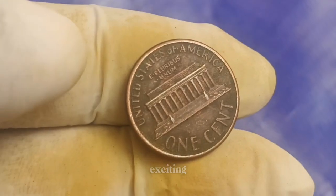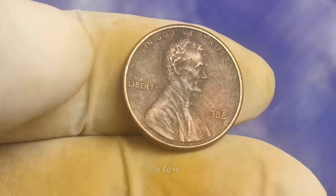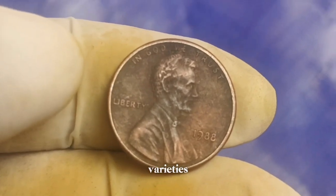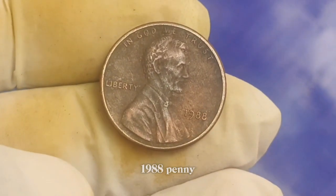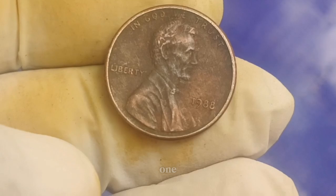Here's where it gets exciting. Some 1988 pennies are highly valuable due to a few key factors, including condition, errors, and varieties. Collectors look for unique features or errors that make certain coins rare and desirable, and the 1988 penny has a few noteworthy ones. Let's go over them one by one.